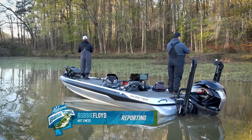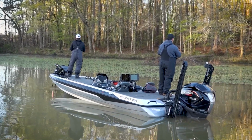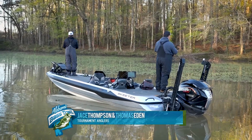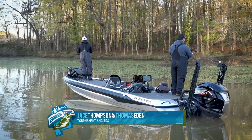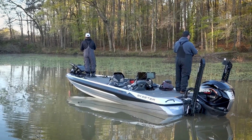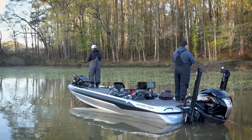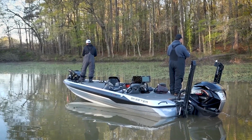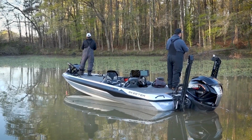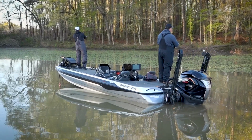Well, Kenneth, if we take off at beeswax, I've got to check out that little pocket. I like to call it KVD's pocket because he owned this thing way back when the Bassmaster Classic was here, what, 10, 15 years ago. I'm with boat 166, Jace Thompson and Thomas Eden. They were the first ones I came to once I went under that bridge to the left. I heard there were about 6 or 7 boats that came into this pocket. I'm going to try and pick it off and see.